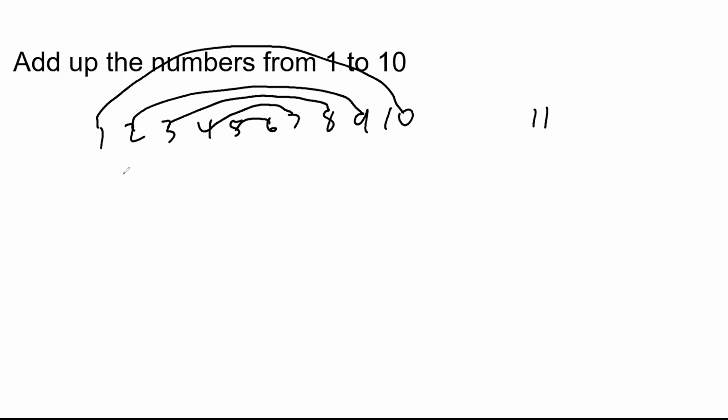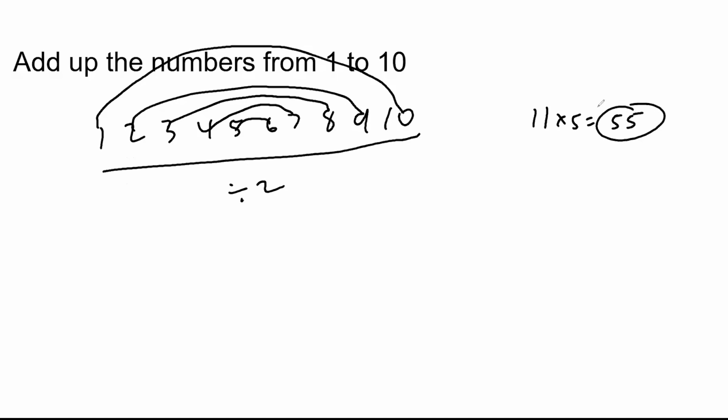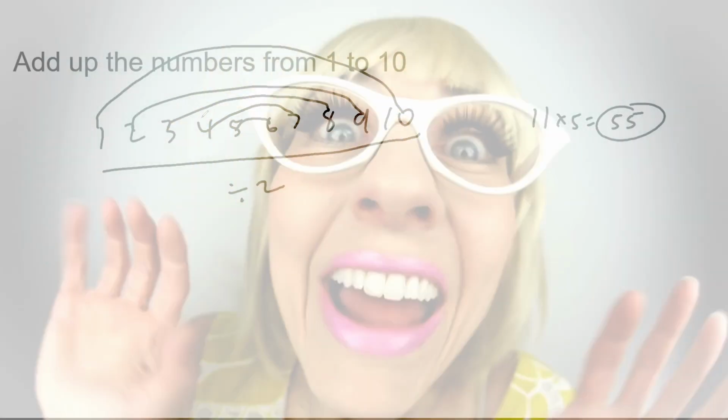Well, how many pairs are there? Well, if there's 10 numbers, you just divide by 2 and you get 5 pairs. So you do 11 times 5, and that gives you 55. And that's it. That's all you have to do to add up all those numbers from 1 to 10.